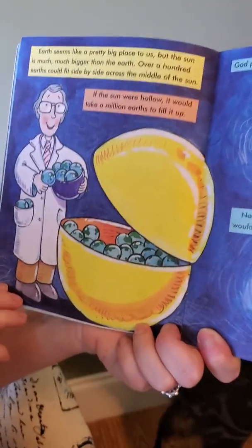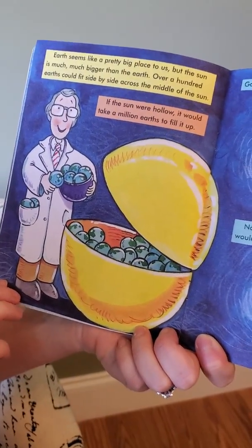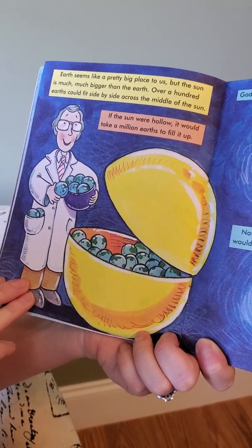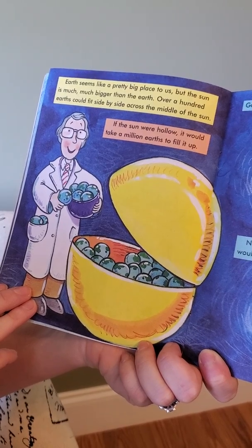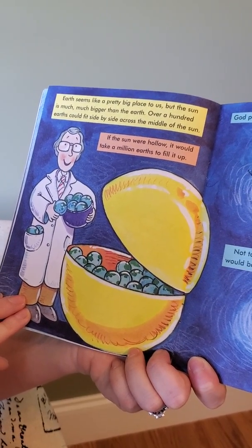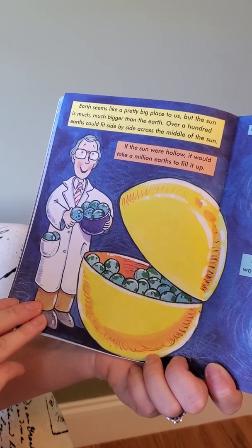Earth seems like a pretty big place to us, but the sun is much, much bigger than the earth. Over 100 Earths could fit side by side across the middle of the sun. If the sun were hollow, it would take 1,000,000 Earths to fill it up.